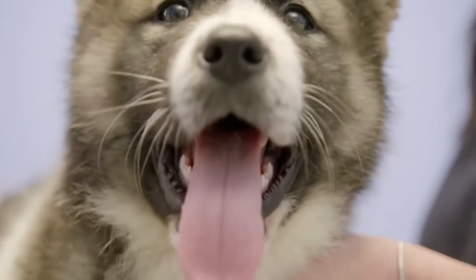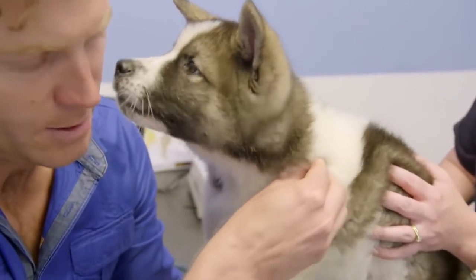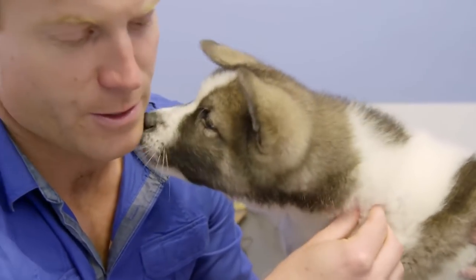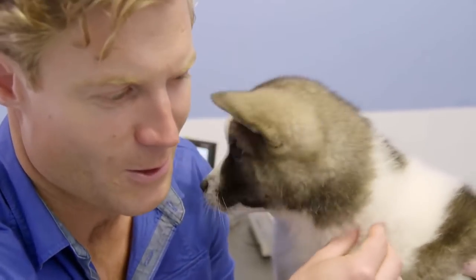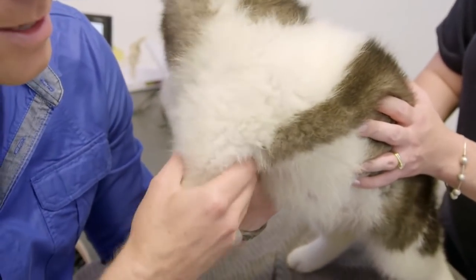So Chris can now turn his attention to the front legs. So I can feel her scapula, her shoulder blade there. Hello, thank you, it's very kind. Yeah, a bit of encouragement, thank you. And we go down to her humerus there.